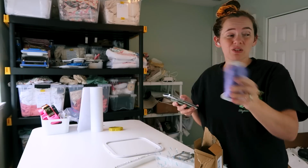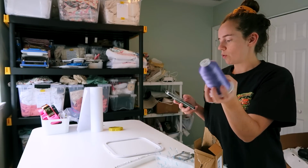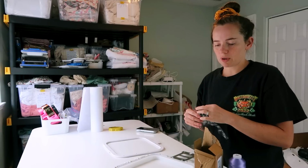I think I'm just gonna have to reorder it. That's actually really annoying. I should have opened this earlier and seen what it is, because I don't think this is the color I want to use. I want it to be blue, so that's a little bit annoying. I'll have to figure out what I want to do about that.